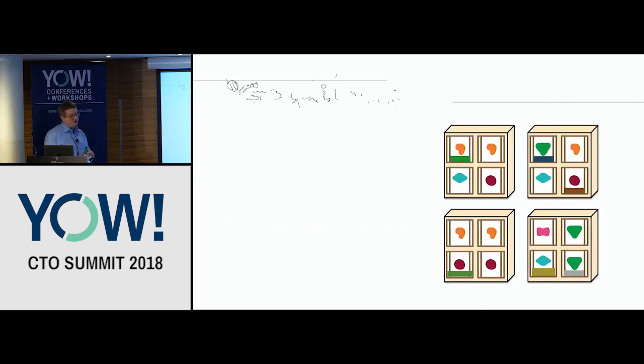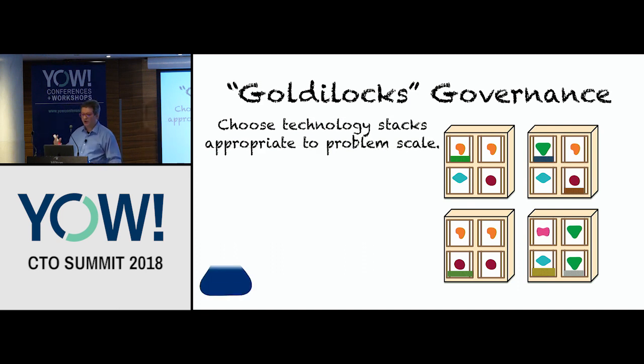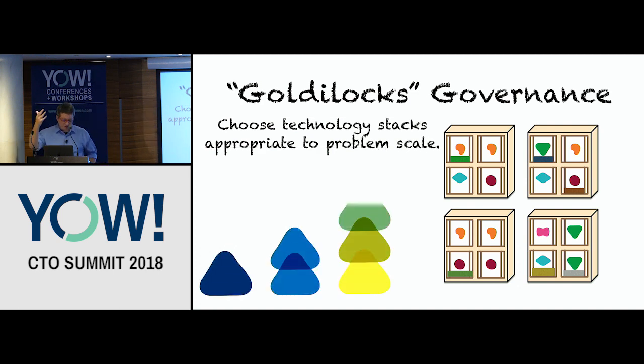And in fact, what we're seeing as a common model in a lot of organizations is this thing that we call Goldilocks governance, which is kind of the spectrum version of this. It's not the binary of one size fits all, or let every 1,000 flowers bloom and let every project pick their own artisanal development stack. Rather, let's pick a few stacks that we know we can standardize on, a simple one, a complex one, and a really industrial strength one, and we'll standardize across those.